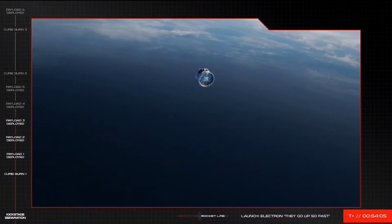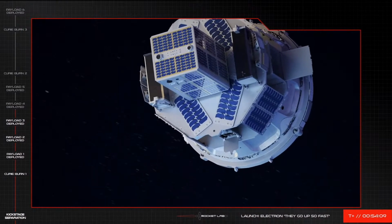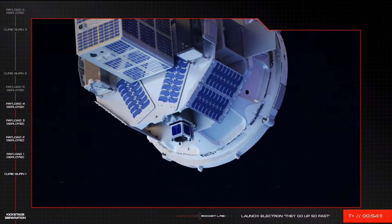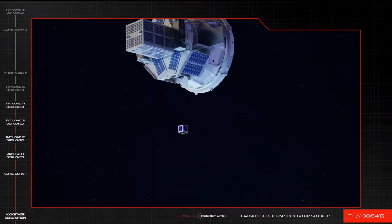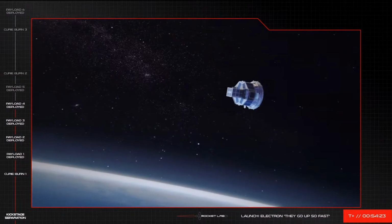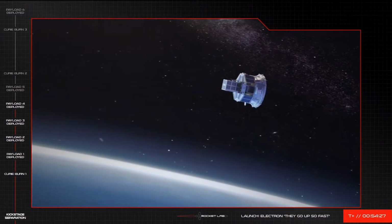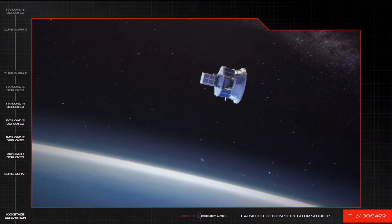Now what you're seeing on your screen is a simulation of payload deployment. We will confirm all payload deployments on our social media channels shortly. Great, and there is the third payload deployed from Electron. This one is tiny, it's about the size of a bagel. But next up is the small sat for SMDC. This one is the size of a loaf of bread and is being deployed by Rocket Lab's Maxwell CubeSat dispenser.